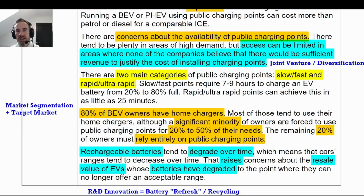80% of BEV owners have home chargers. Okay, so that's good. Again, I think the more people we have who are home chargers, the more people are going to stick with us. So we want to get that 80% up. One of the ICANN statements talks about having strategic key performance indicators. I think this is a good one to keep an eye on. The more people have installed these home chargers, the more we are probably going to keep those customers.